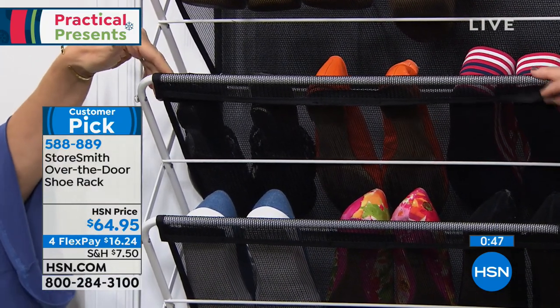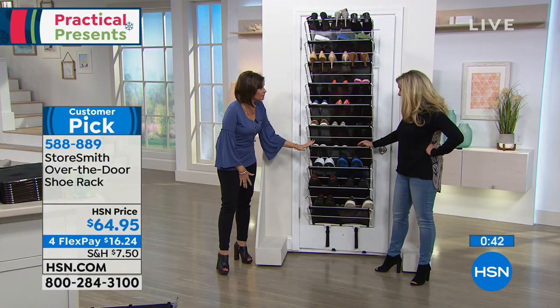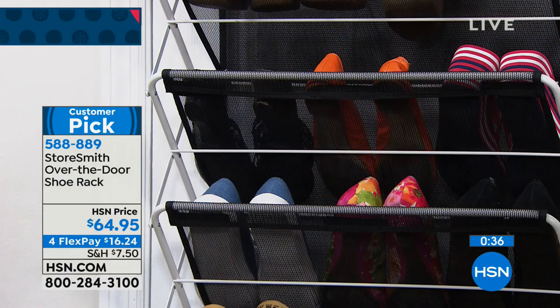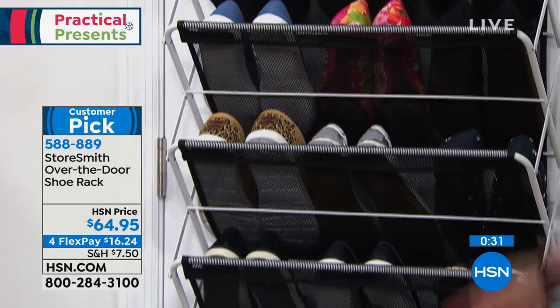So if you do use this, maybe you just say for the bottom 4 shelves or for your mudroom. Absolutely. If you come in with your dirty shoes, then put them here, and then you can just take this off and wash down that mesh. And it's gonna hold almost 45 pounds worth of weight on this rack alone.